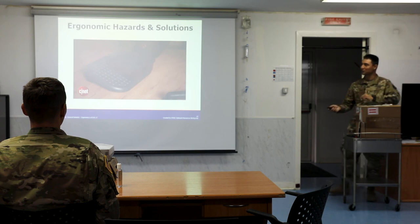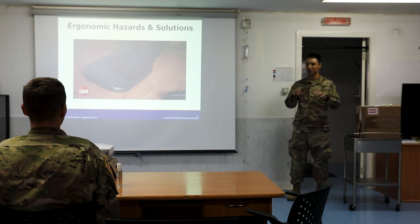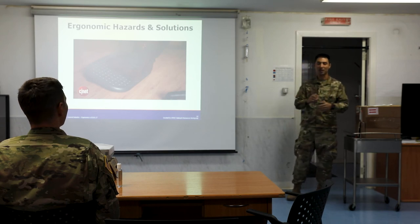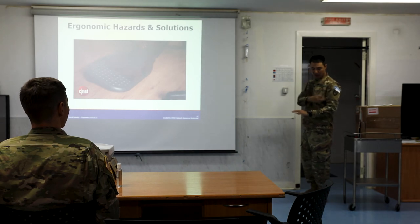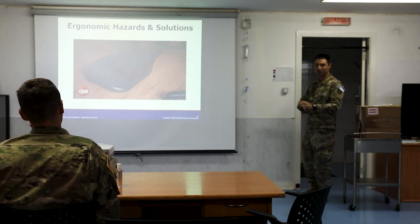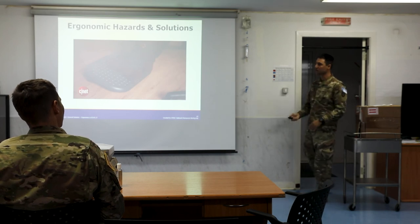All right, so I know some of you guys caught the whole padding of the wrist. It's okay to use the padding as a wrist rest, but you don't want your hand angled up. Ideally, you want to have your arm at more of a 90 degree or less angle. So it's okay to still use it. What she was talking about was to have it a little bit higher.